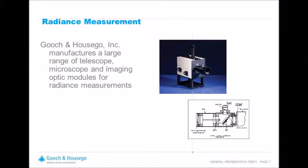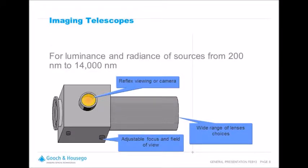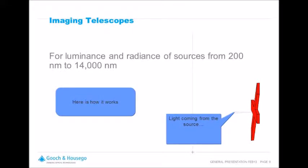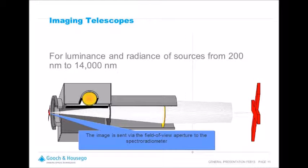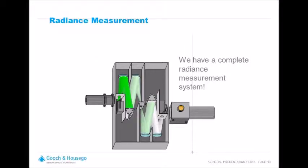NIST traceable standards of spectral irradiance and radiance are provided to enable the user to calibrate the system on-site with full traceability. When measuring radiance at the source, an imaging telescope is employed. Its multiple apertures and interchangeable lenses provide means to image the source at the required field of view and distance. A CCD camera provides an on-screen view for alignment and image capture to document the measurement spot location.